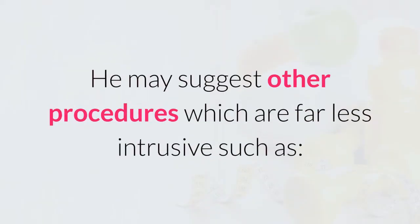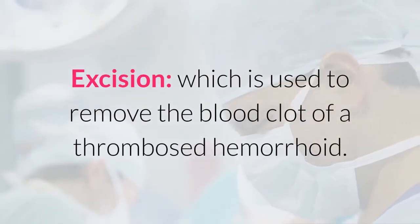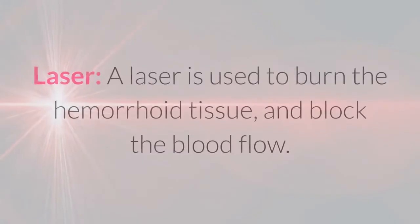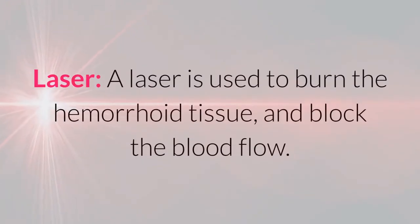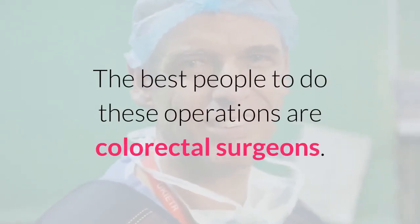He may suggest other procedures which are far less intrusive, such as excision, which is used to remove the blood clot of a thrombosed hemorrhoid. Sclerotherapy, where a solution is injected into the hemorrhoid, cutting off the blood supply. Laser, where a laser is used to burn the hemorrhoid tissue and block the blood flow. The best people to do these operations are colorectal surgeons.